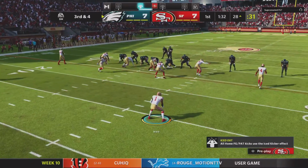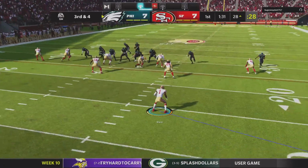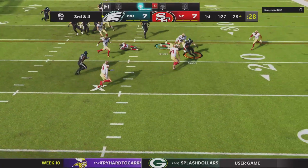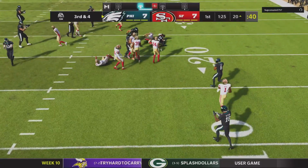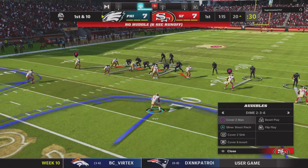This will be the 8th play of the drive here. 3rd and 4. Throwing is Hurts. And he's got his man. It's the tight end, Goedert. And he will have the 1st before he's brought down right on the chalk of the 20.